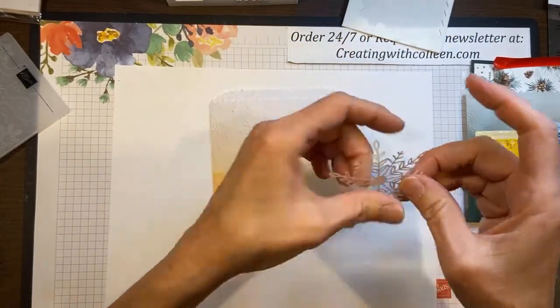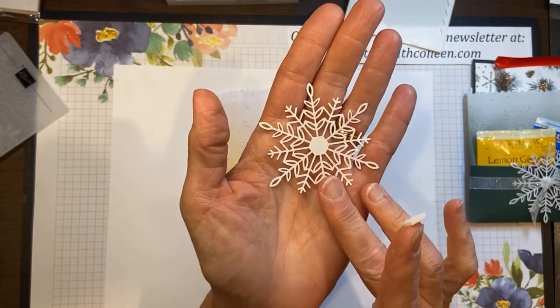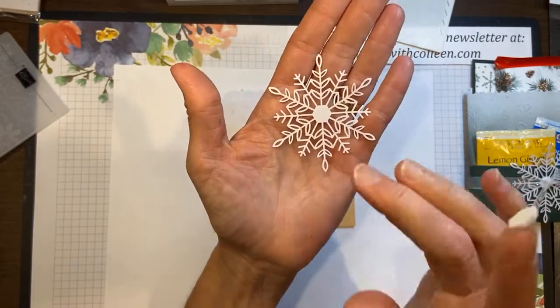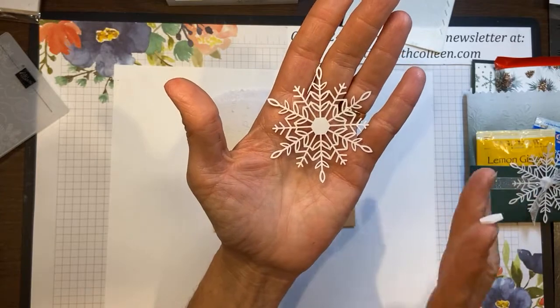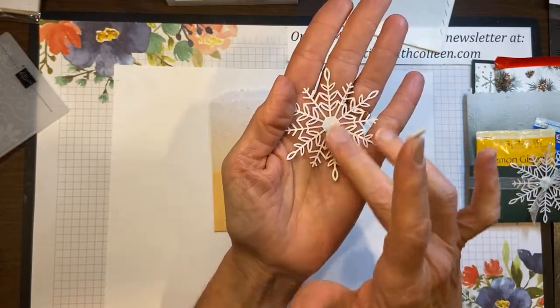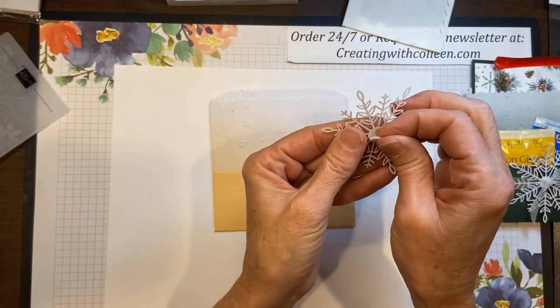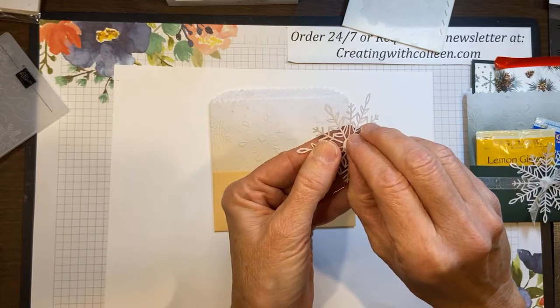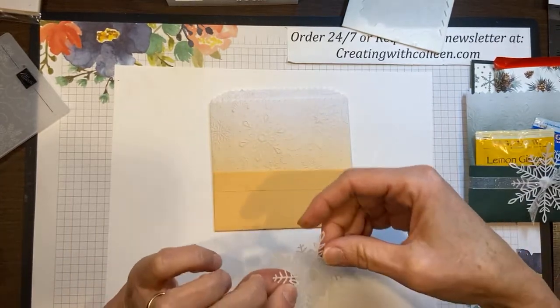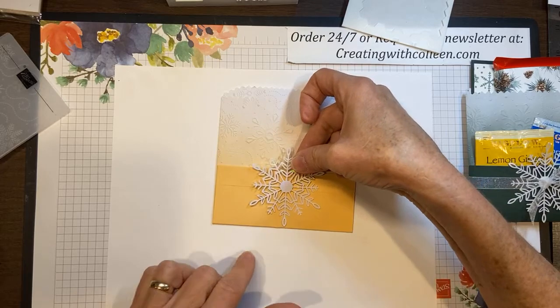put it on the back, and before that, I don't know if you can see this, they are kind of like a matte finish on one side. And with the matte finish, you could sponge them, you can make them any color you want. But on this side, it's more of a gloss. It's an iridescent, and it's very pretty. So I'm just going to stick a dimensional right in the middle. And when I put it on here, I just center it this way and just make sure this tip is at the bottom.